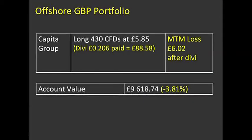And then if we look at our offshore portfolio, we took a long position in Capita Group last week, where we went long 430 CFDs at £5.85. We're still in that trade. It's working for us. The stock went ex-dividend during the week of a 20 pence dividend, so we actually received a dividend there. So if you include the dividend and the weakness in the share price, we're actually only down £6 on that position at the moment. So down 3.81% for the year to date on our pound portfolio. Again, not great, but not the end of the world. We've still got half the year left in order to try and make good on this.